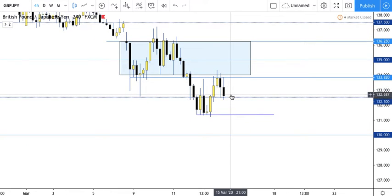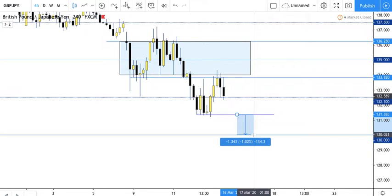Now, the daily closure, if we can have a daily closure below 132.5, that would be great. But if we can have a daily closure below this support level, that would be even better. If we have a daily closure below this mini support level, we would then be looking for the break retest scenario to take place with our target at 130, which would be around 135 pips.